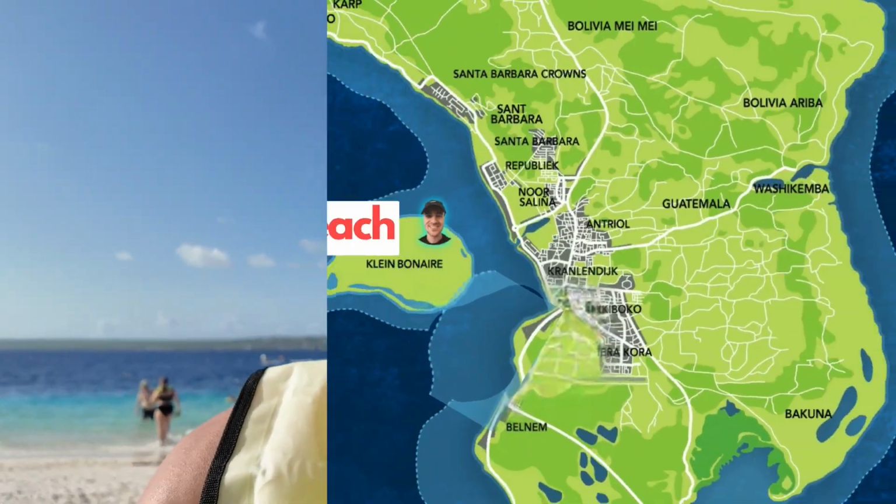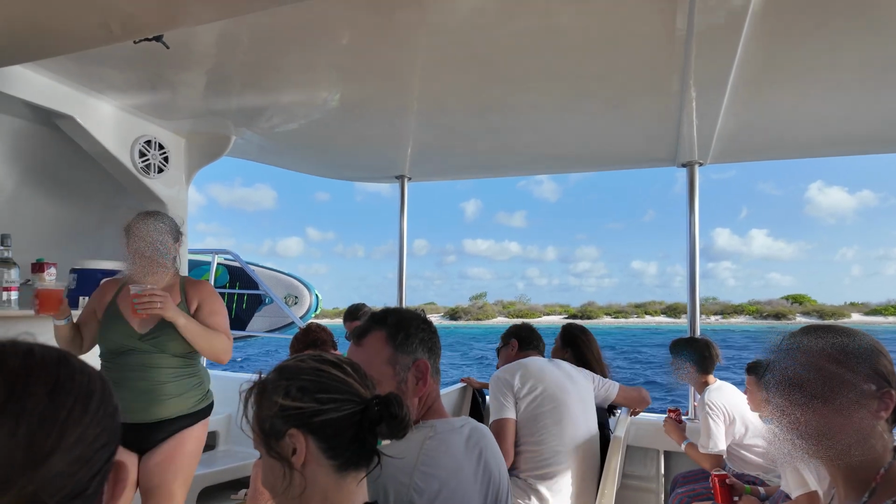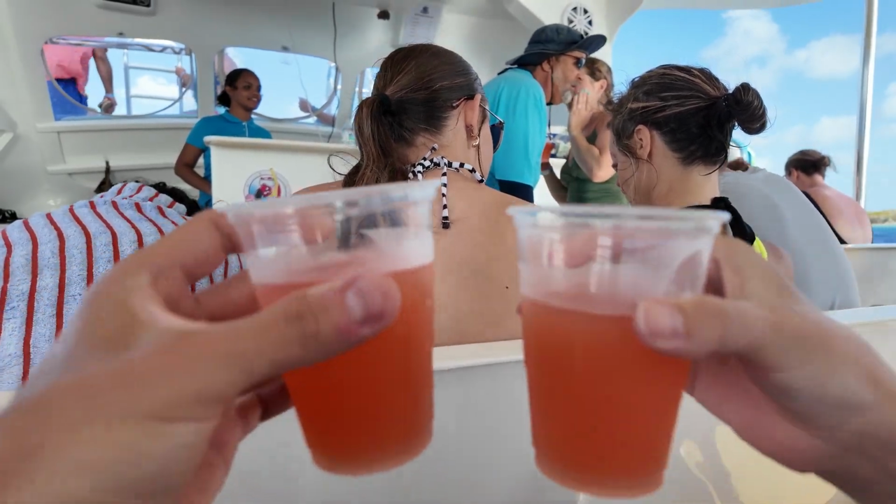So if you're looking for something to do in Bonaire, I would definitely recommend this excursion, especially if you're a fan of snorkeling and just enjoying the beach overall. With the second part of the excursion complete, it was time to make our way back to the Bonaire cruise port. Complimentary fruit punch is provided at the end of the excursion, and it was very refreshing after spending the day out in the sun.